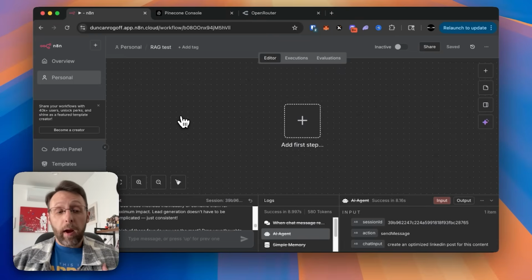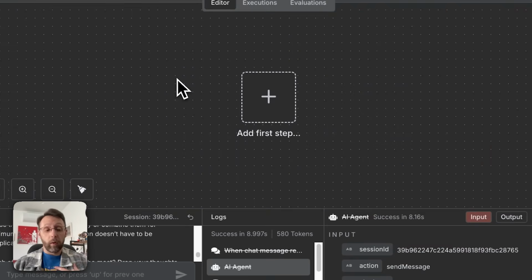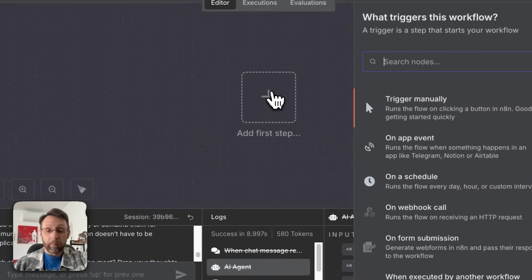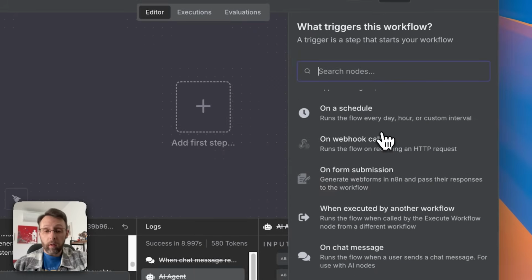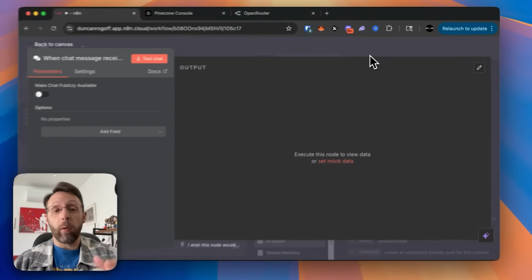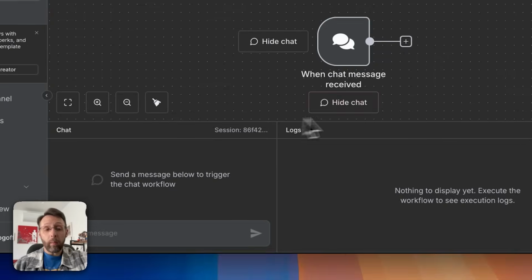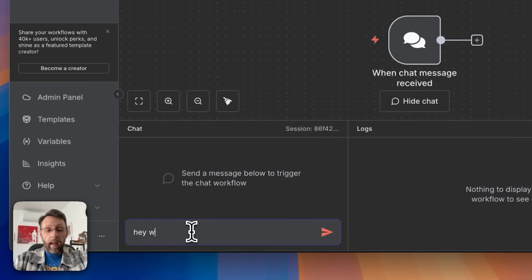So if you're starting a brand new project in N8N, this is what it's going to look like. And so the first thing you're going to do is just click the big plus in the center. What we want to do is trigger this on a chat message. So anytime we send off a message, our agent is going to respond, and this is going to be key for when we hook everything up to Lovable and make it really, really pretty later on. Now that we have this set up, I can say, hey, what's up, right?